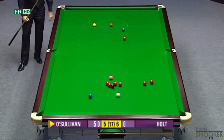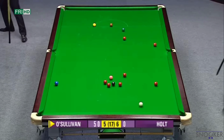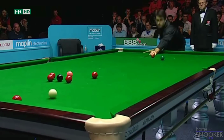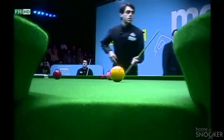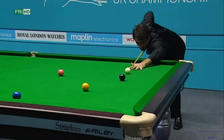Oh, he's missed the blue. Ronnie O'Sullivan. No, he's just not there. He's only looking for a couple. This red colour, another red and a colour, and he'd be safe. Well, is he on a colour? He's 64 ahead, 59 remaining. And that's it. Looks like we're going to the mid-session.